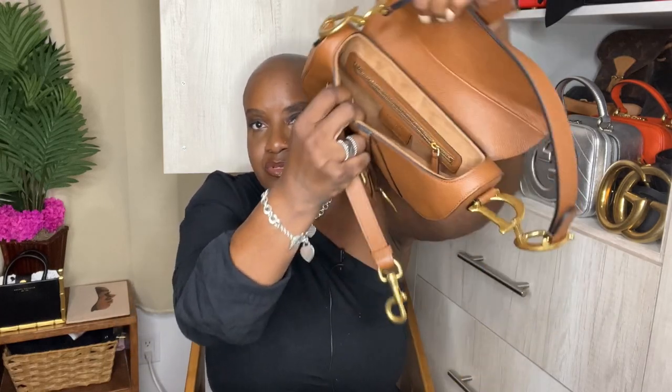I really like it. I haven't actually used it yet. I will soon. It doesn't hold a lot, but it holds your purse. It holds the essential things that I would need, because I probably primarily use this for evening bags. It's not something I would use during the day. So, I really love it a lot.